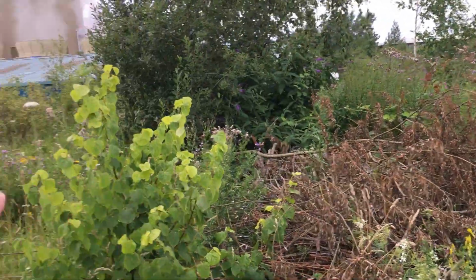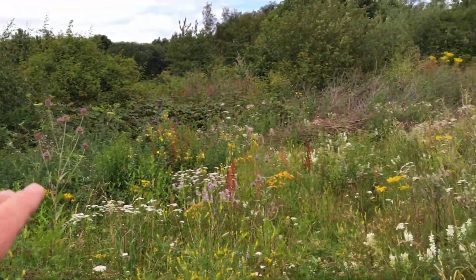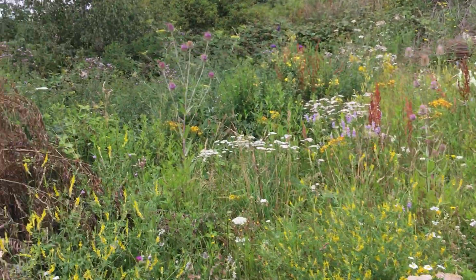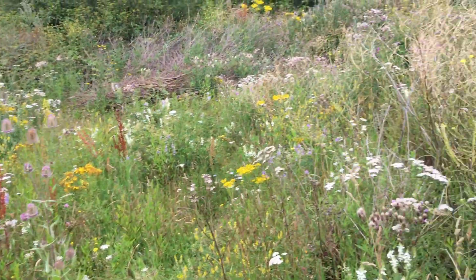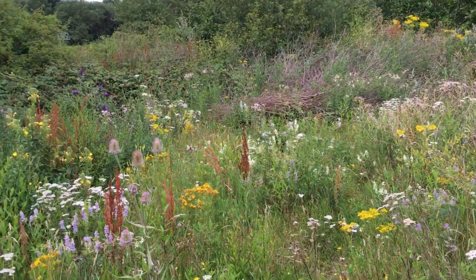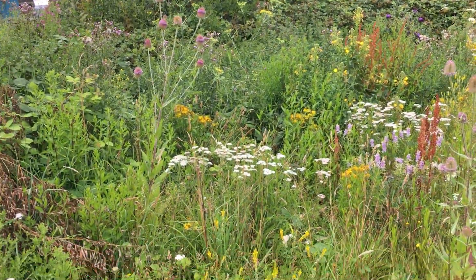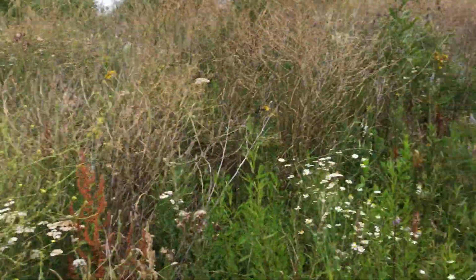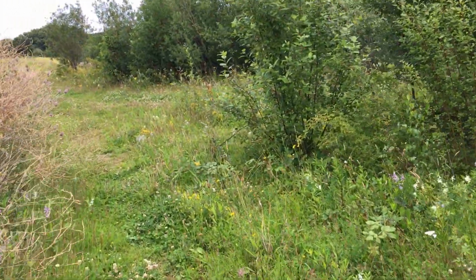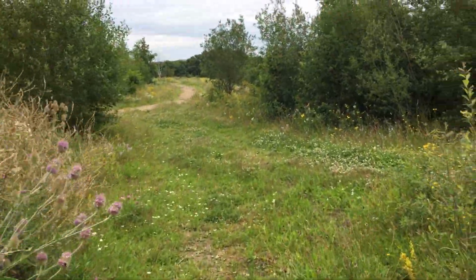So yeah, there's bits of dead wood here. Again, you're going to have lots of wildlife going into that, and there'll be all sorts of voles and shrews and mice and all sorts of insects in there. And then you've got your teasels and your thistles, and this is what we want in the Loxley Valley, I think.